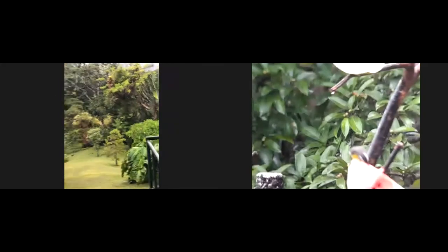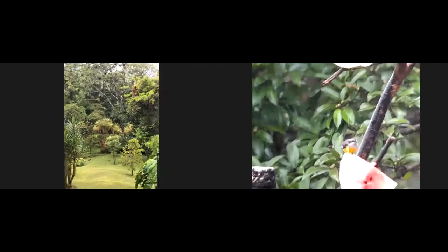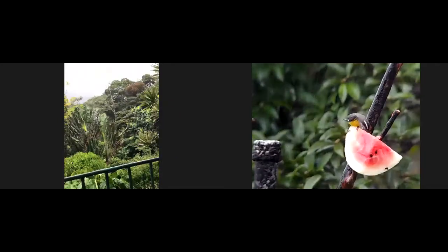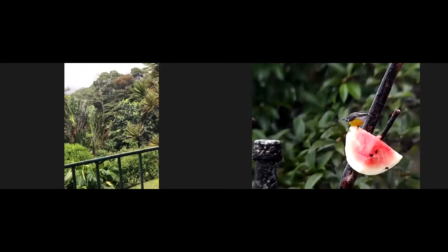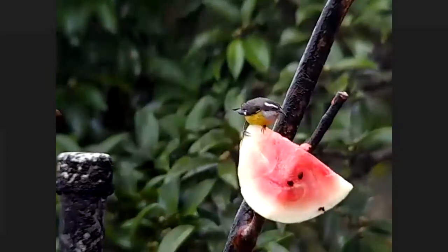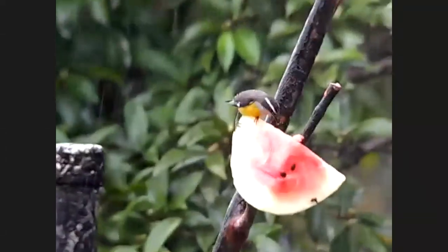Oh, some blue-gray tanagers plus. Here's a banana quit. Watermelon quit. No, banana quit is the proper name. Can you see him? Yeah, he looks great. Yeah, he's enjoying a nice piece of watermelon.